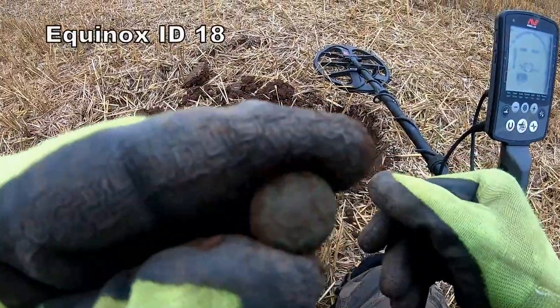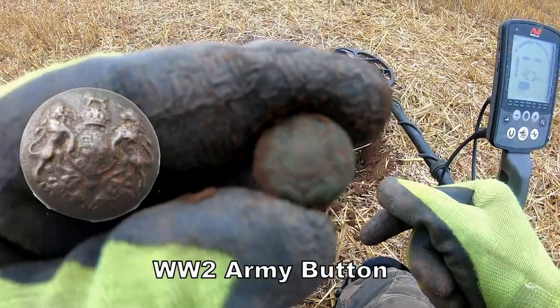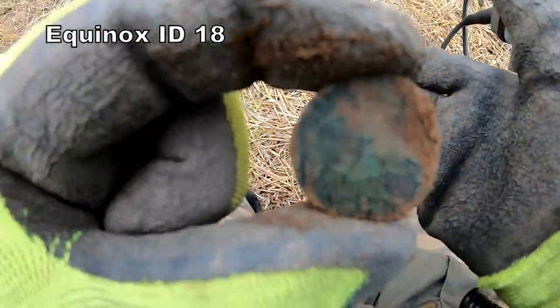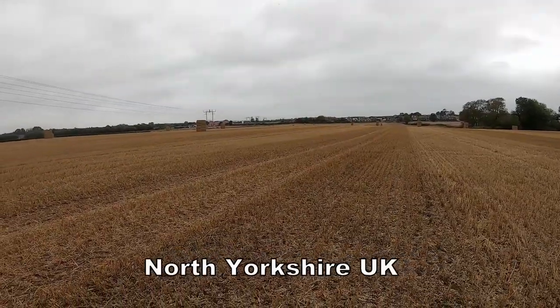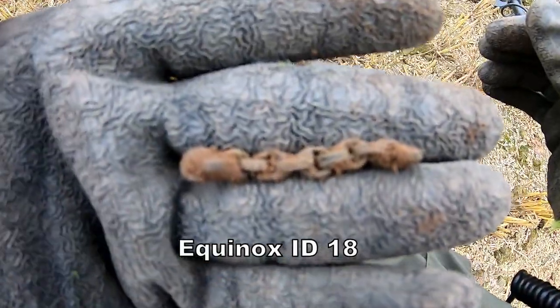Excellent. Another button there, probably a different regiment. Clean it up and show you later. Up there, Victorian half penny. Not in good condition though, Victoria. There you go. Bracelet chain, check it out, might be silver.